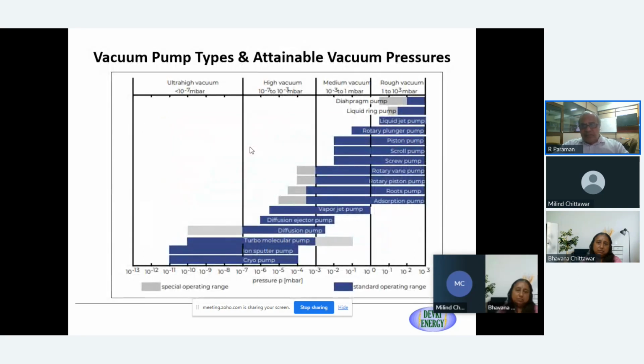Now there are different types of vacuum pumps which are used. If you look at this particular chart, on the extreme top you have the diaphragm pump, which is a small capacity vacuum pump, basically diaphragms having some kind of a reciprocating action. Diaphragms may be mechanically moved either with a piston, or with compressed air, or with some hydraulic fluid. As the diaphragm keeps on reciprocating, it keeps on sucking air from the vessel and throwing it out.